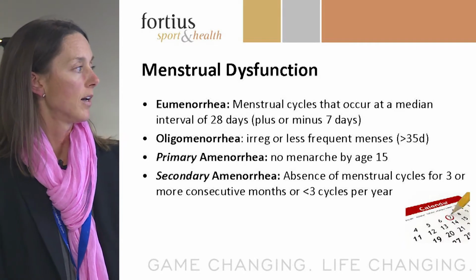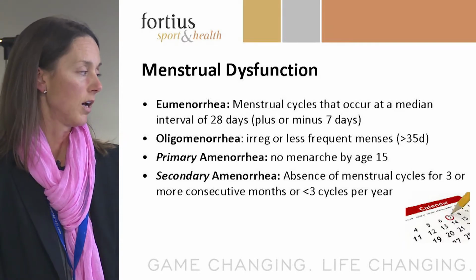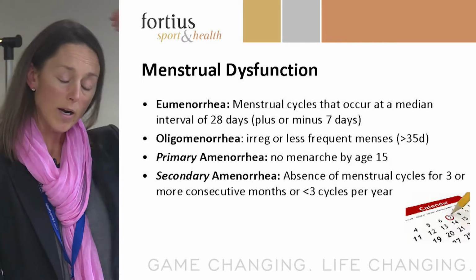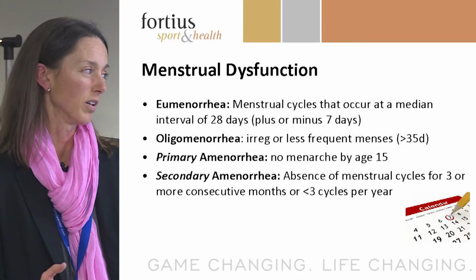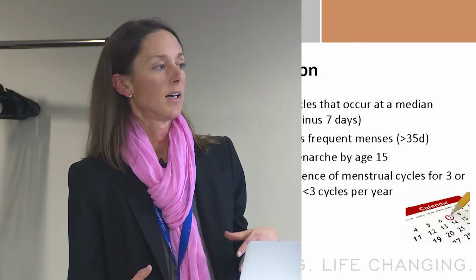So eumenorrhea is basically a normal menstrual cycle. Oligomenorrhea is an irregular, less frequent menstrual cycle, and commonly this is subclinical and people don't really notice it, but with oligomenorrhea, most of the time they are anovulatory and their bone health isn't optimized. Primary amenorrhea is when there's no period by age 15, and secondary is when they had their period at one point but subsequently lost it and have missed more than 3 consecutive months or have less than 3 cycles per year.